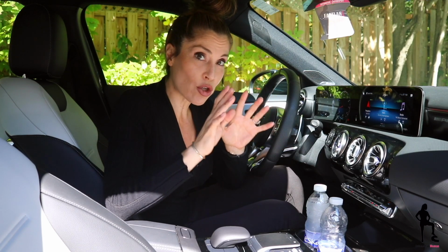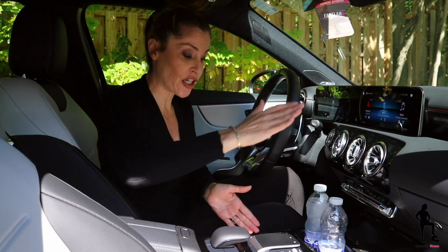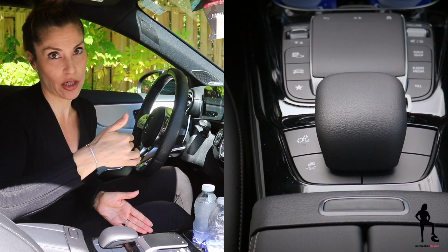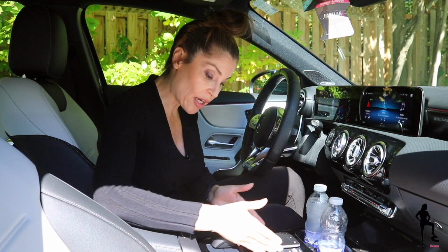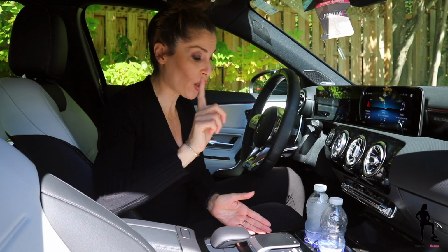Another really cool and easy thing to do is set up all your shortcuts to find your navigation, your radio, to see your multi-view camera, which is, yeah, the camera in here is really, really good. Like, the resolution is really amazing. But the shortcuts to those features are all alongside your touchpad. Now, just two more things.